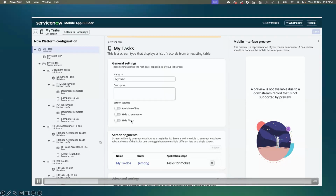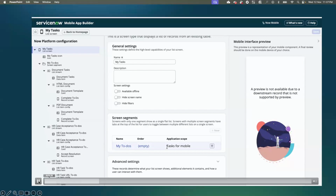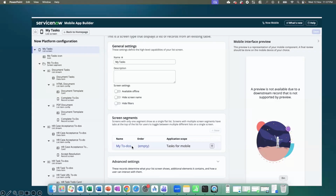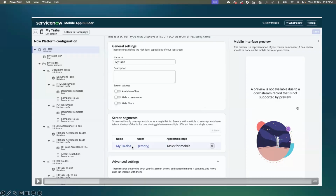And then there are screen segments. If you remember in our demo in my task, there was only one screen segment. There was nothing available like submitted or draft there. There was only the list of items, the records. Because we only had one screen segment, it was not showing my to do as a tab, just all the items available under this my to do. You can have more screen segments here, but I'm opening this one, my to-dos.